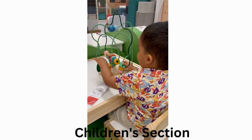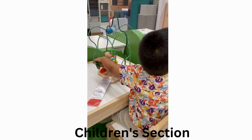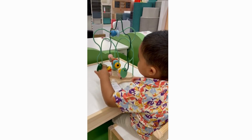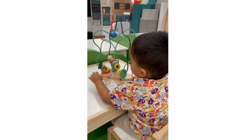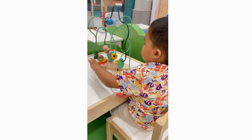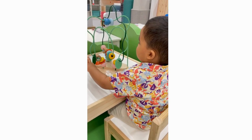So then we went to the play section, and we let our little one sit there and play with the toys for a while. The chair that he's sitting on, that's the one that we actually got for him. And it's quite nice. He really likes it. So yeah, we got that one for him.